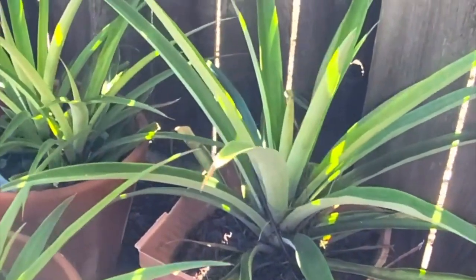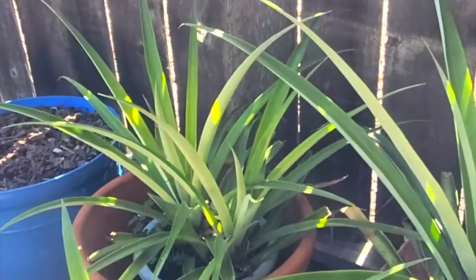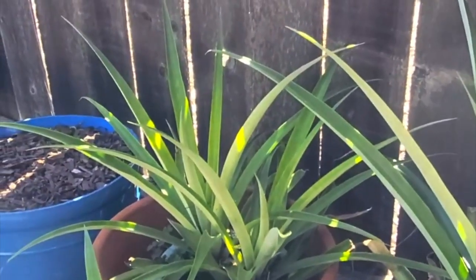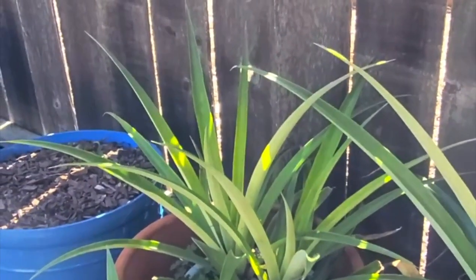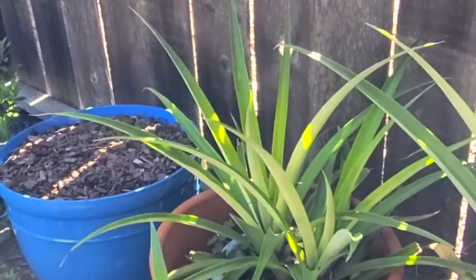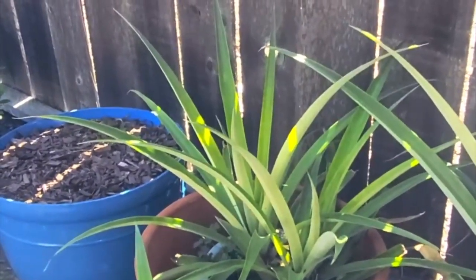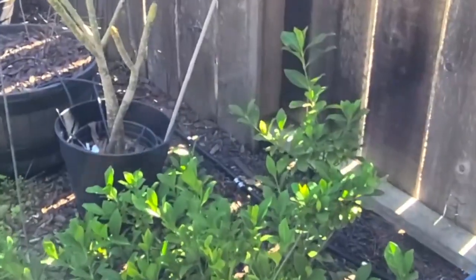We have all of these here going. These are all from cut-top pineapples. So pineapples bought at the supermarket, cut the top off, started in some water to let the roots grow, and then transplant them on. So it's kind of fun.